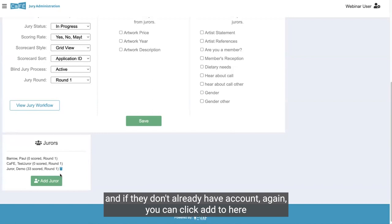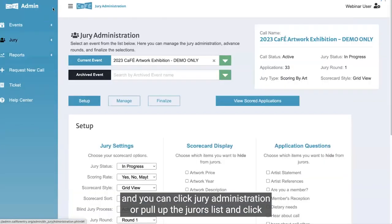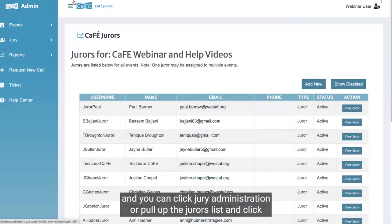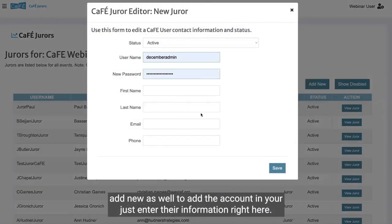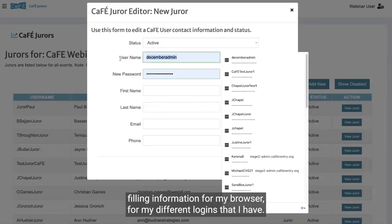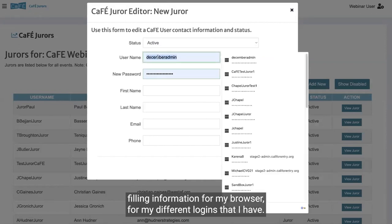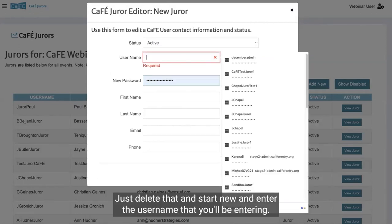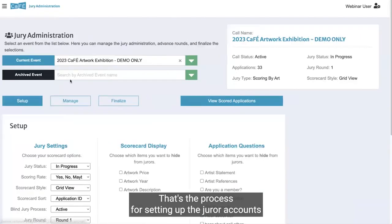And if they don't already have an account, again, you can click add juror here and click jury administration, or pull up the jurors list and click add new to add the account. And you'll just enter their information. Right here, you'll see that it's autofilling information from my browser for my different logins. If that's the case, don't get concerned. Just delete that, start new, and enter the username that you'll be entering. That's the process for setting up the juror accounts.